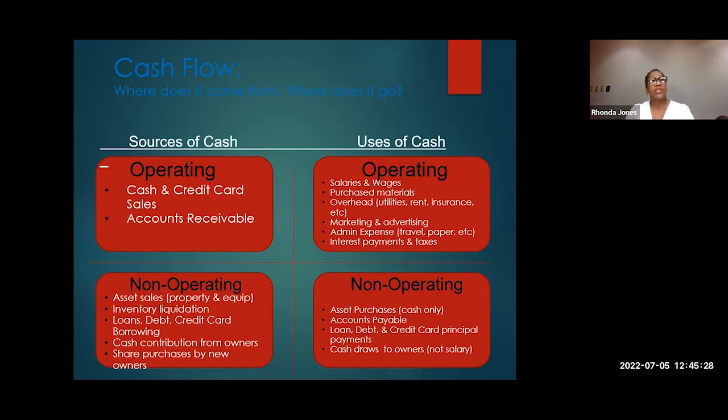So we got our sources of cash, and what are we using the cash for? For operating, non-operating, sources of cash, operating and non-operating. This is what you want to keep separate. You want to know how they work together.